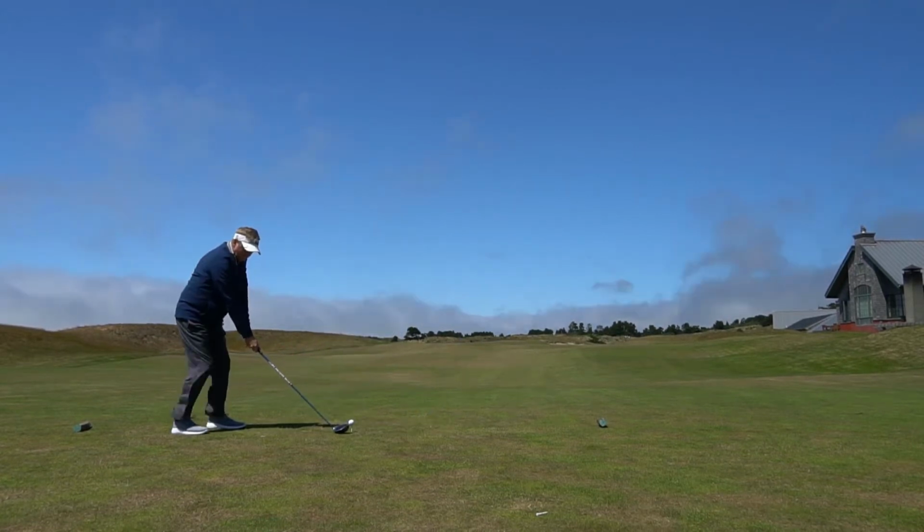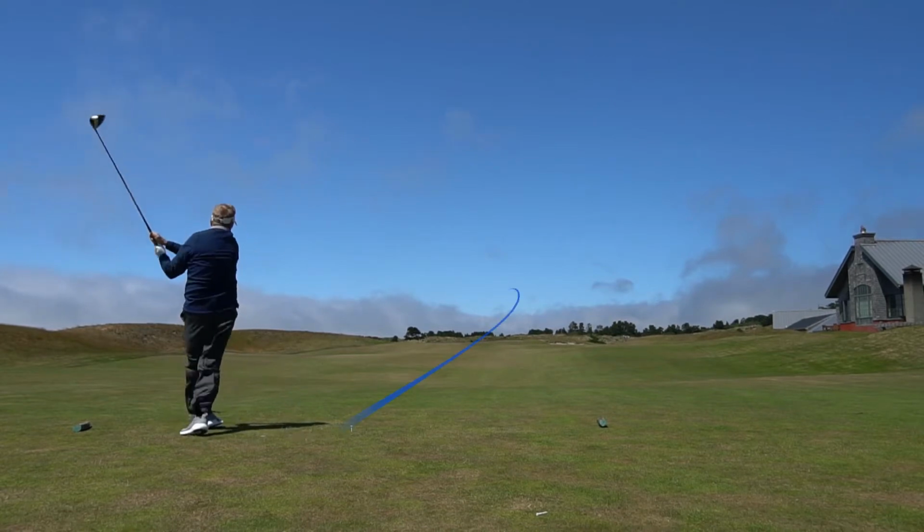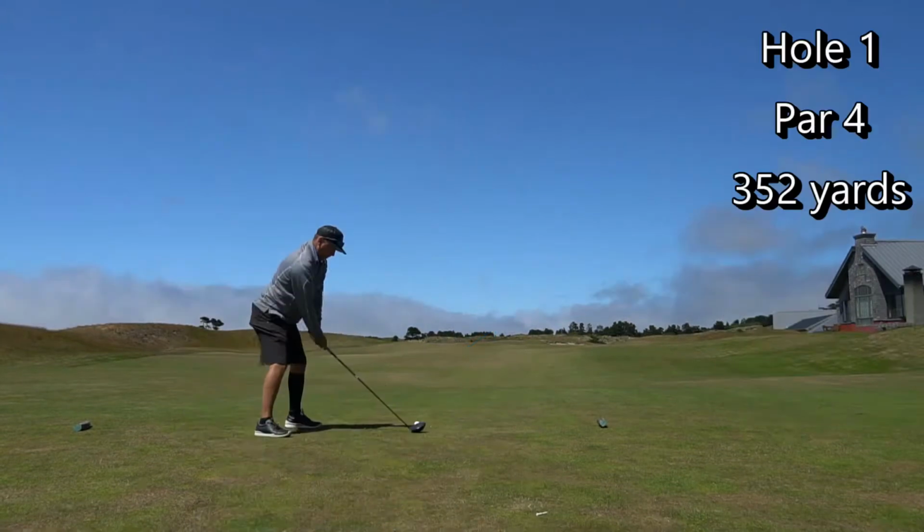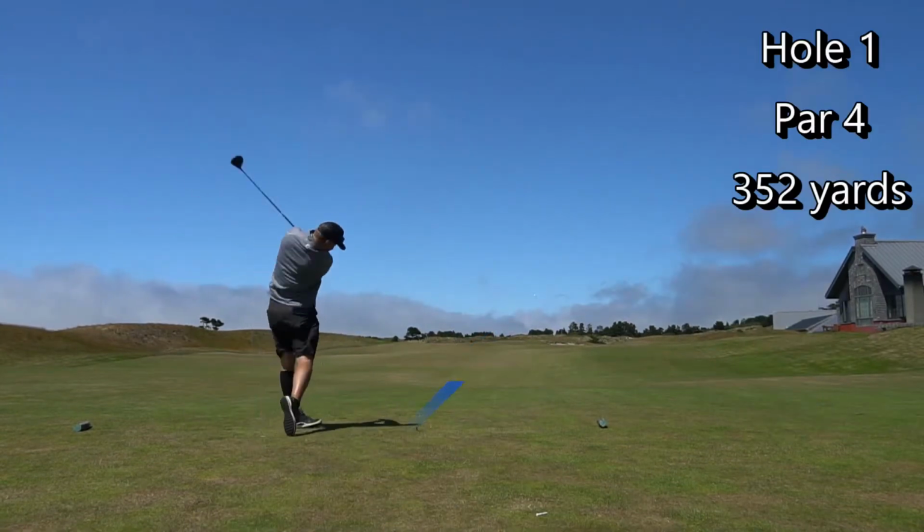But we had 8 people going on the trip, but only 7 can make it eventually. One of them had to back out last minute. But here's my tee ball on hole number 1 here at Bandon Dunes.